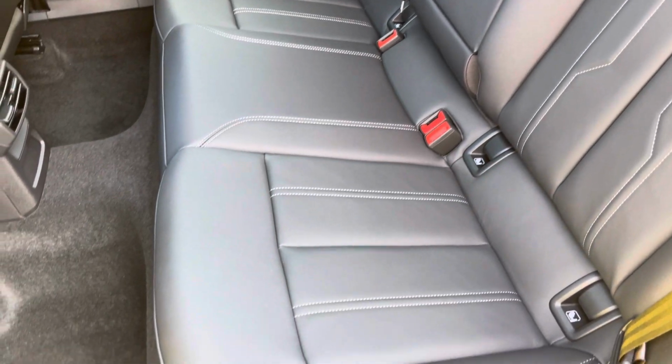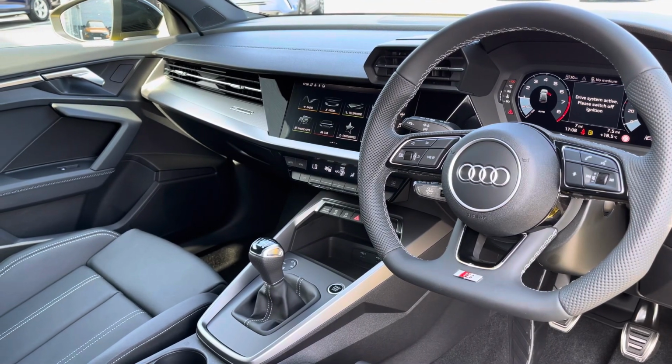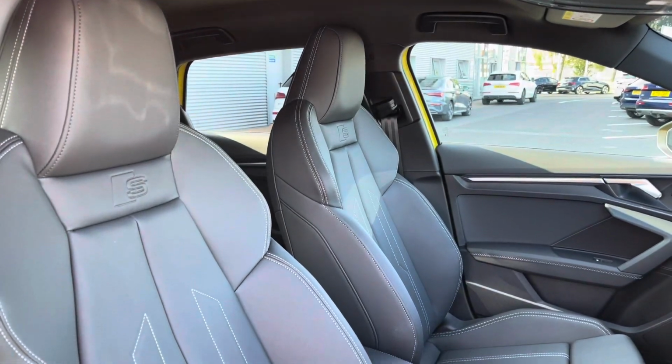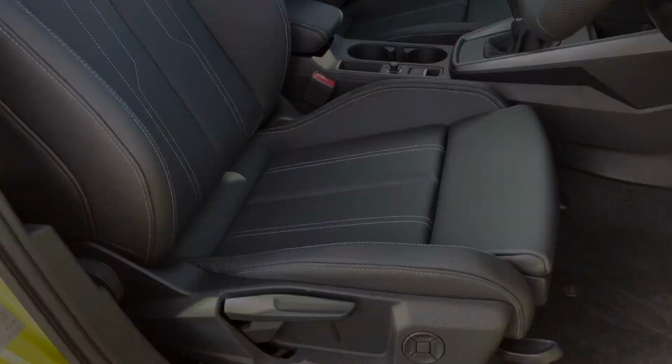Moving to the interior, it comes finished in the full twin leather, which is very comfortable to sit on for your rear passengers, and it also features ISOFIX anchor points. At the front you've got your flat bottom leather wrapped steering wheel with a very driver focused interior and the silver inlays adding to a nice uplifting feel. The front seats are a sport style with the S embossed logo to the top, and these seats offer plenty of comfort, support and adjustment for any length of journey.